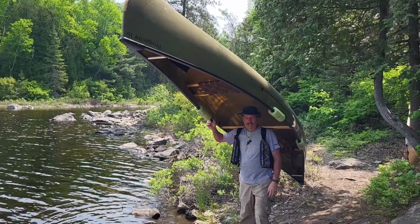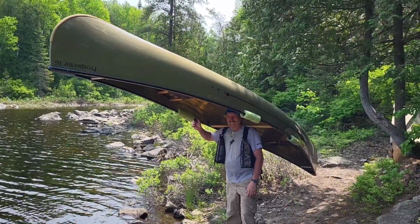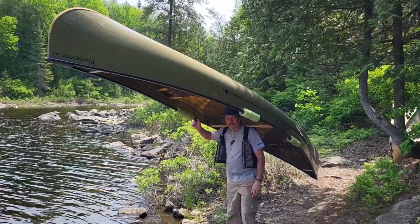Way better, a minute and a half instead of 15 minutes. Okay, let me get this thing off. We'll get loaded up and we'll start heading down the river.